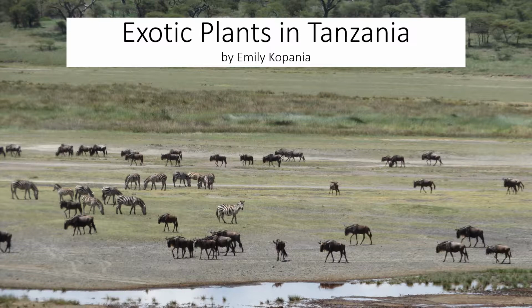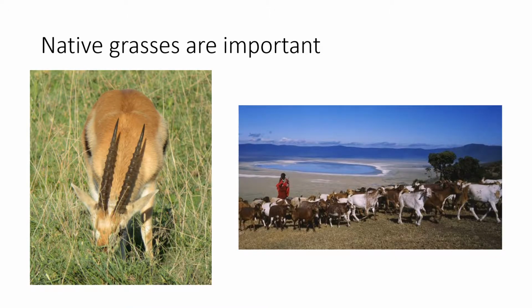Here I'm going to tell you about exotic plants in Tanzania. Native plants are plants that grow in an area naturally and have been there for a very long time. Native grasses are important in Tanzania because many of the native animals, like this gazelle on the left, like to eat them. Native grasses also provide good food for human-owned or domesticated animals like the cows on the right.